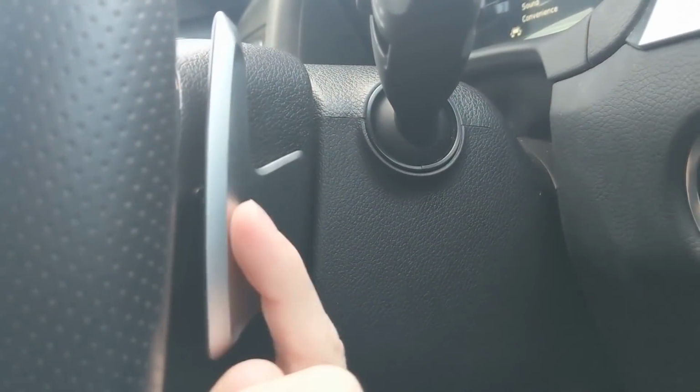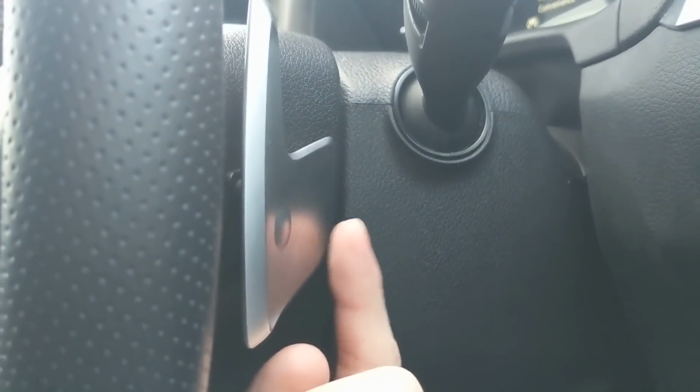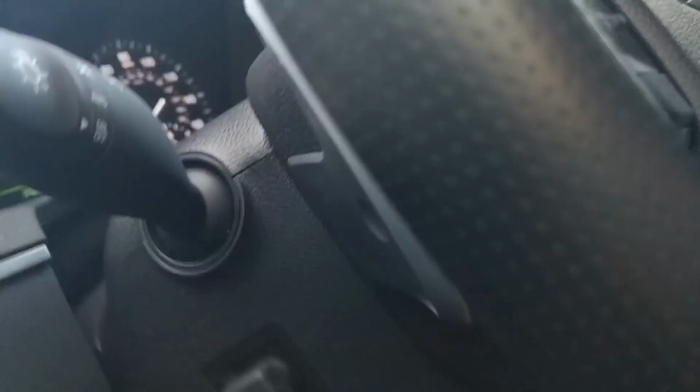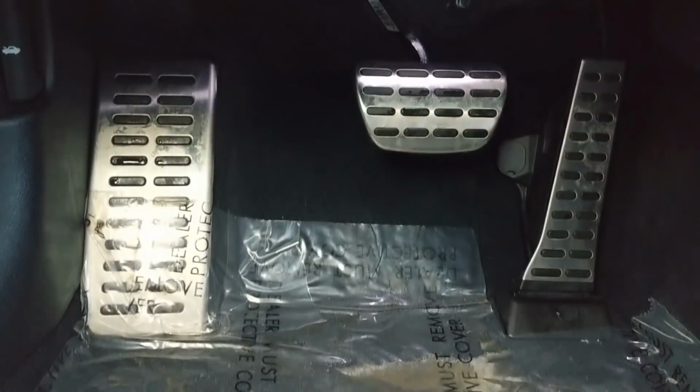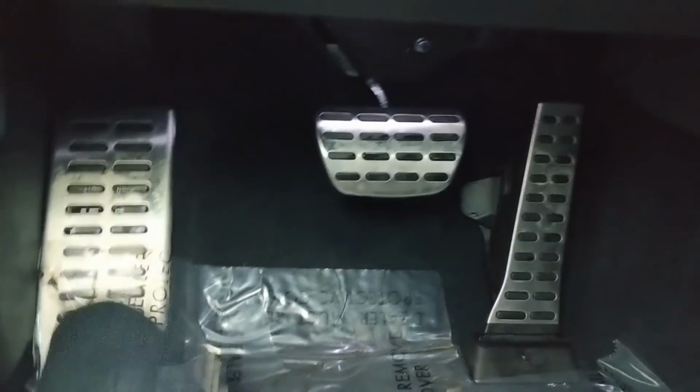For the paddle shifter, you have a bump here that goes out for positive gear shift. And on the back here, you have a bump that goes in like a divot, a dimple, to let you know it's a negative gear shift. The pedals are exquisite, very high detail aluminum. They remind me a lot of the S-Sport pedals you see on the Lexus vehicles.